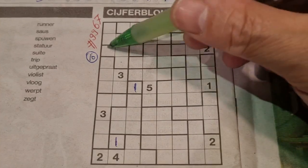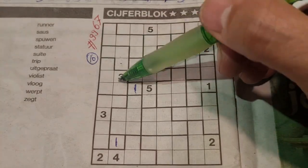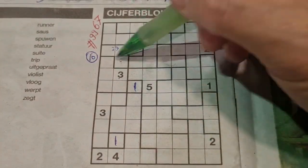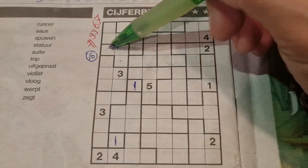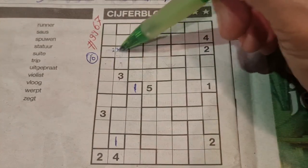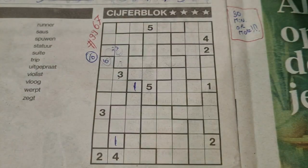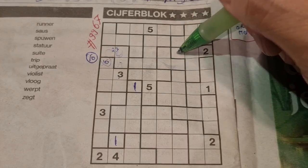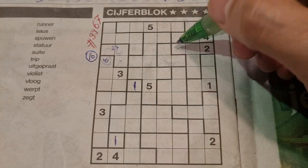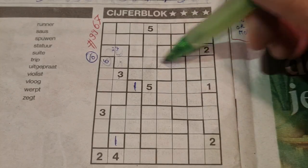How about triple boxes? See here, triple box. There, triple box. Contains the 1 and 2 and the 3. Well, this box can be 3. The 3 should be here or there, and the other numbers could be everywhere. But when you see a triple box, remember that the box near the middle box, the inside box, is always a 4 or a 5. Here, another triple box, and the inside box could be 4 or a 5. The other numbers could be everywhere.